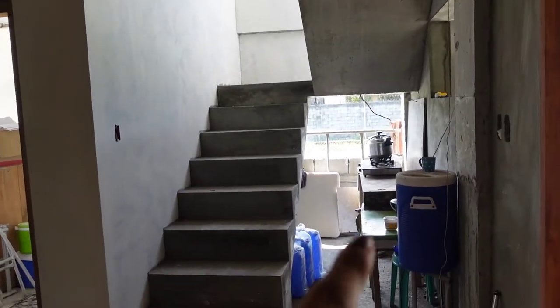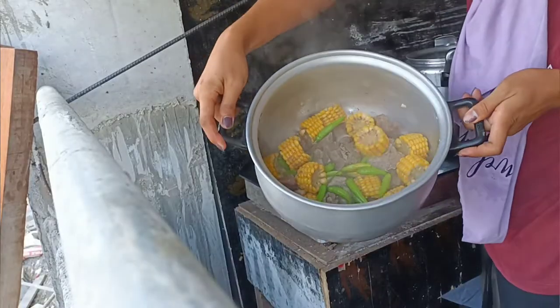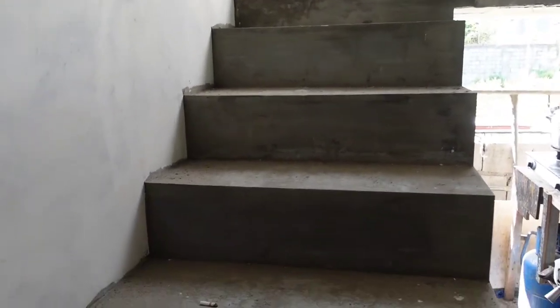And also that one is the area where I cook, because pinagluluto ko yung mga workers namin. But that will be removed if the kitchen at the second floor is already completed. And yeah, let's go to the second floor. Ayan, so yung outlay also ginawa niya po.